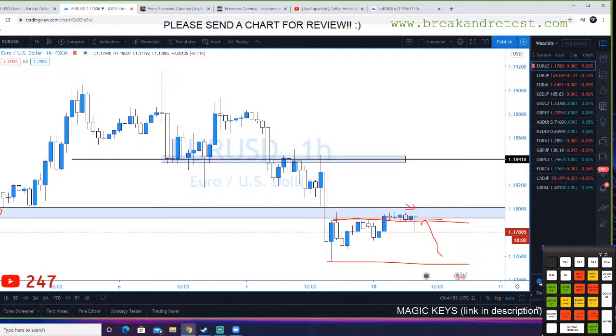Doesn't mean that I trade them every day. So today I might have a trade on EU, tomorrow I might have a trade on GJ. So whenever I get a setup on one of these pairs, if I get two at a time, then I get to choose which one I want to take. And of course, I choose the one that I have more experience on.